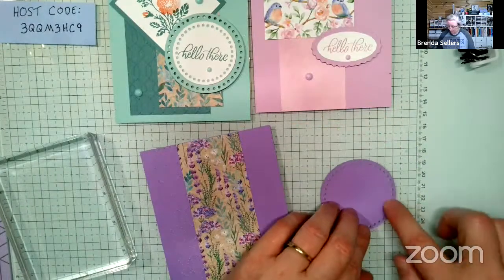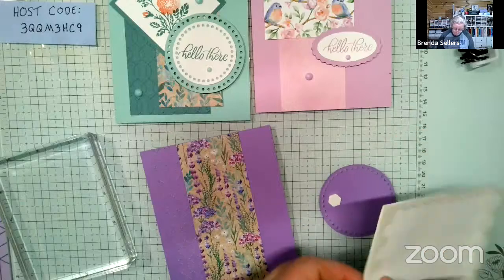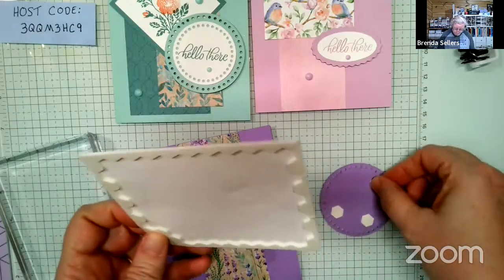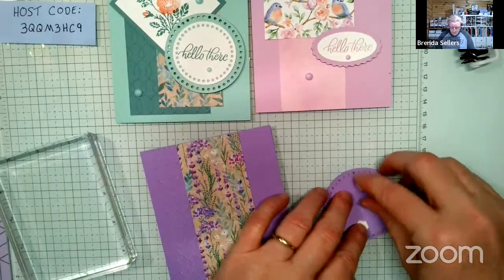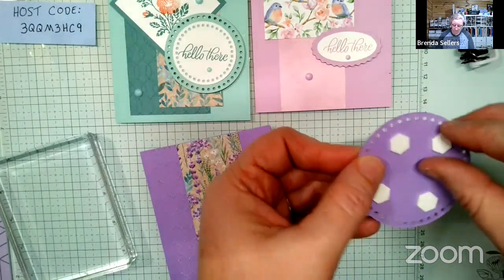All right, let's add some dimensionals to the back of this. Just the different things that you think of.